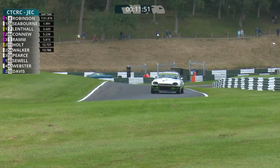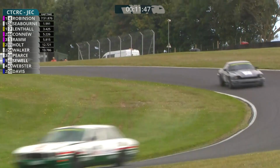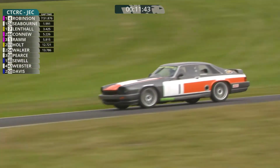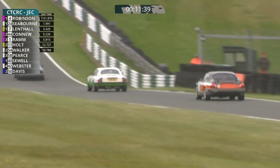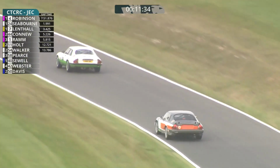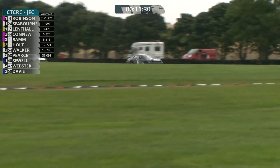Here comes Guy Connew. New fastest lap that time through by Tom Robinson, 1 minute 50.016. So the lap speeds are tumbling by several seconds. It's definitely drying out there. You can see the rain's gone off our camera lens on Park Straight. It really is improving again out there. Just a shower of rain at the start of that race when the Jaguar drivers wanted it the least.